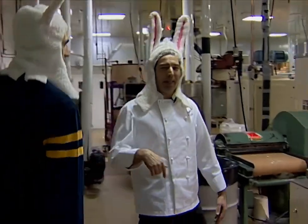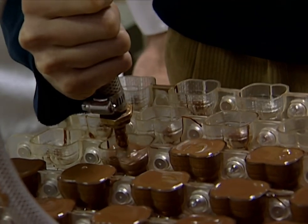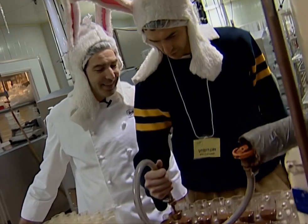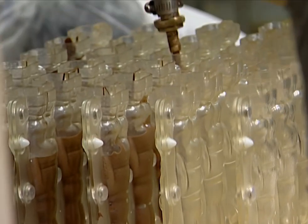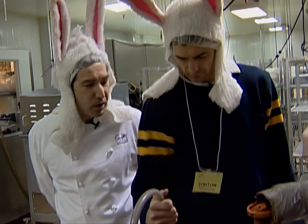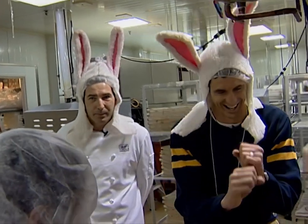Okay, now we're off to the bunny land. Bunny land. Okay, here we go. Oh, look at this, eh? So this is the 120-gram solid bunny that Purdy's has. And kids absolutely just love solid bunnies or anything to do with Easter. You see the milk, dark and white.